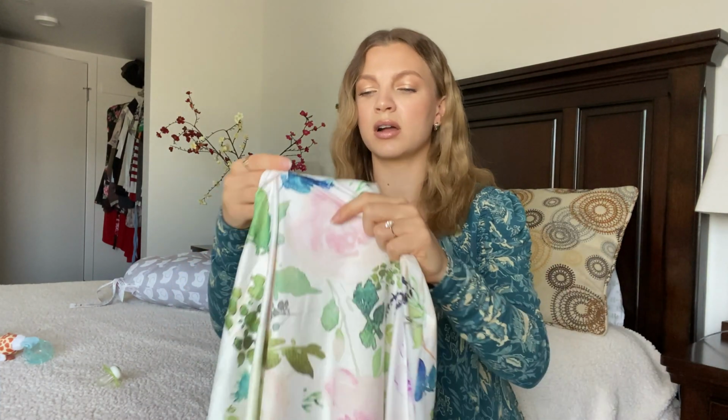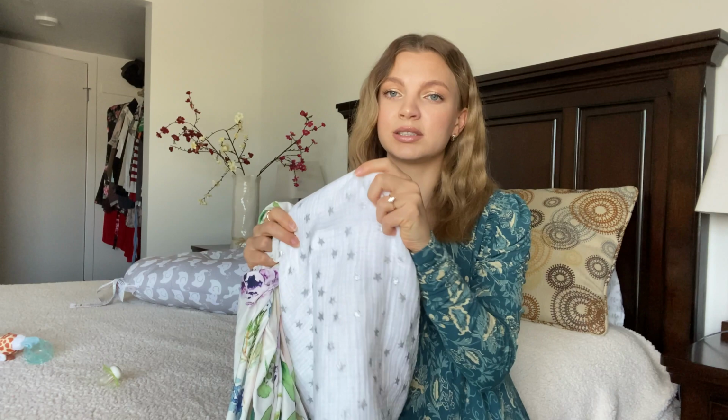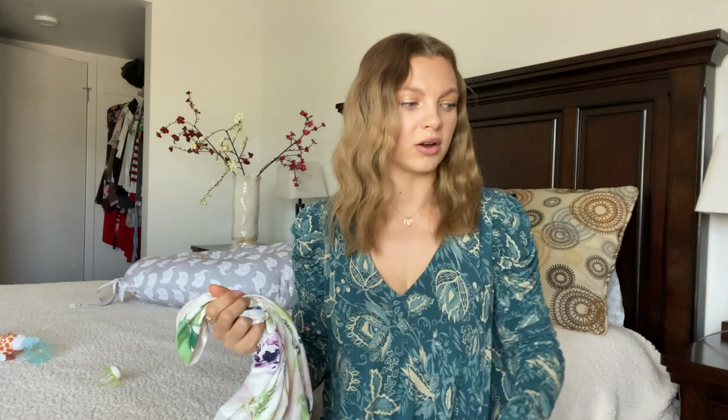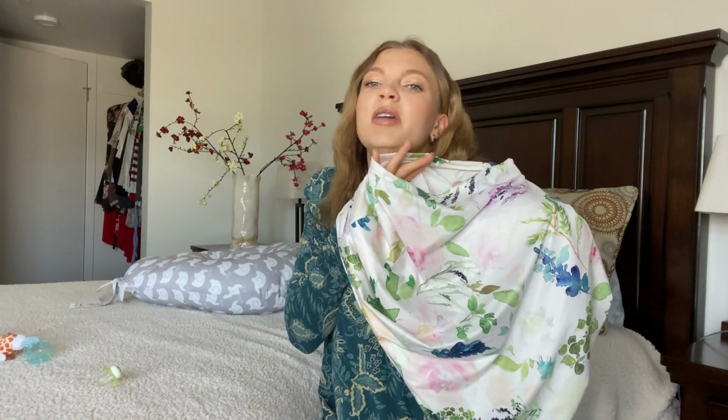Another miscellaneous item that I have over here is a car seat cover. You definitely can use blankets like this to cover your baby. However, if it's windy, for example, then it's a little bit hard to keep it tight over the car seat. So I would recommend getting the actual car seat cover. And with this car seat cover, you can also use it to cover yourself when you breastfeed outside. You just put it over your head, and then hide your baby down there.